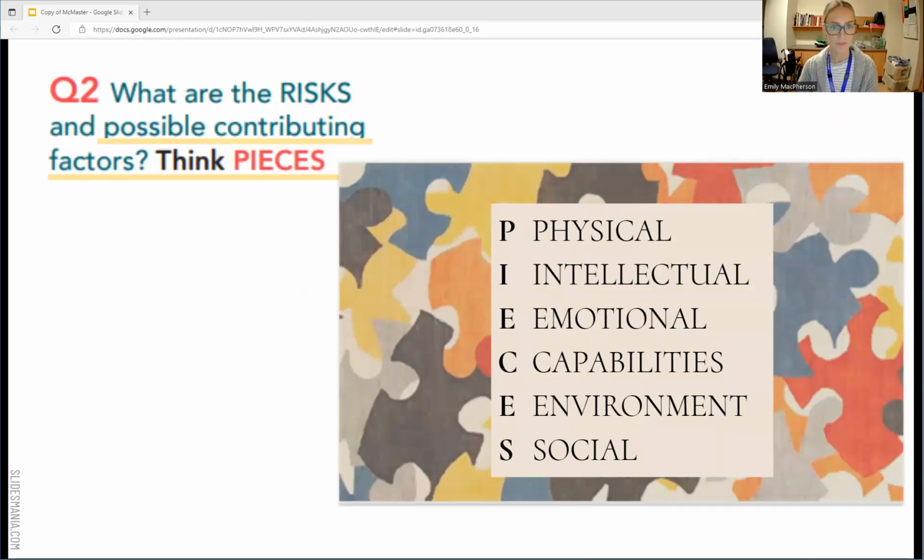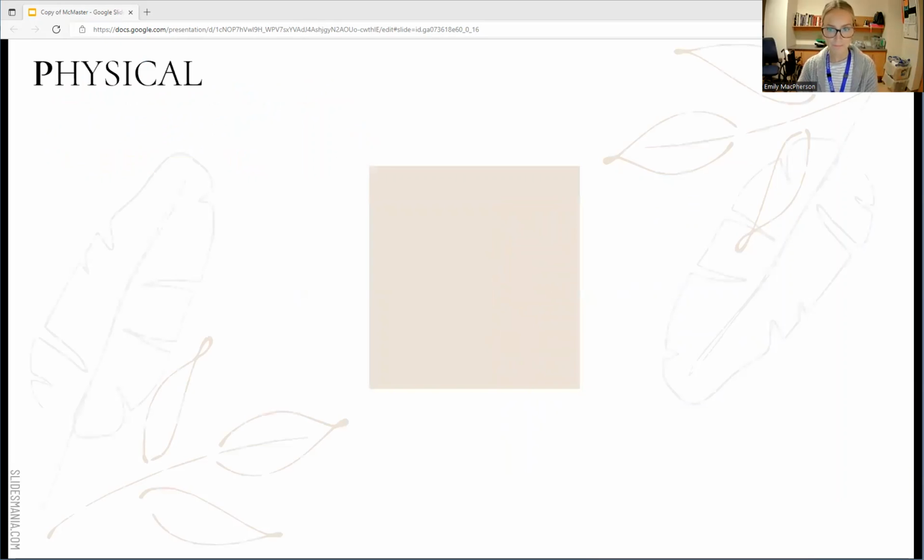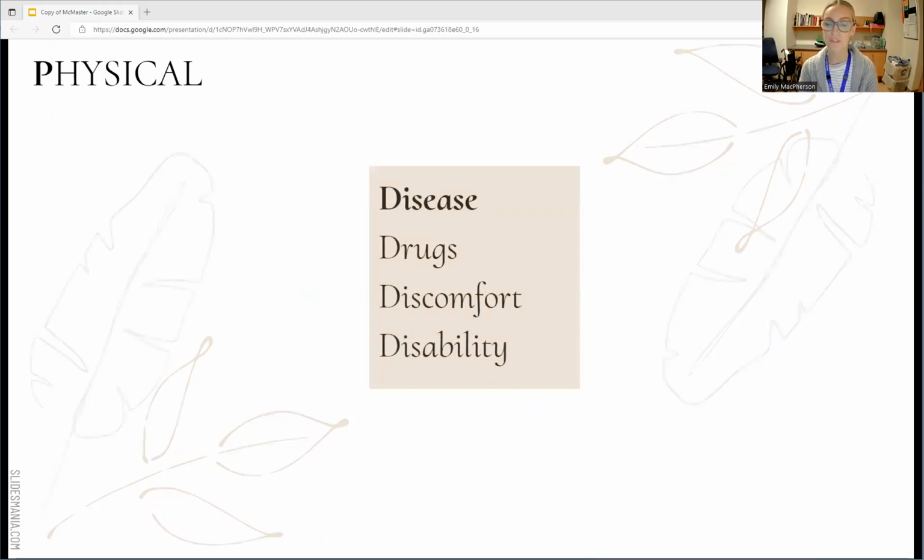So again, what are the risks? We'll start with the P, which stands for physical. Disease. So in the physical part of it, if you see that your loved one, let's say they're confused already, but you see a sudden acute change, they're acting really different, more different than they were the day before, go to your doctor, because they may be experiencing something called a delirium. So this is a sudden acute change in someone, okay?